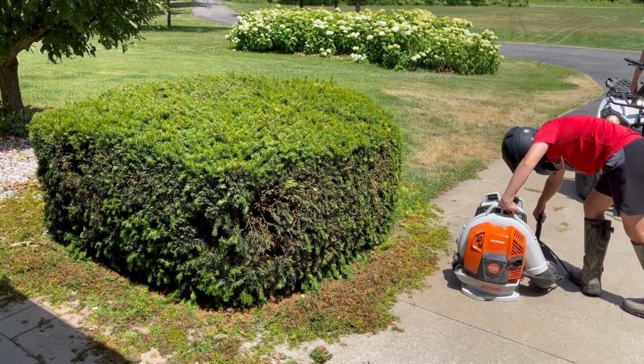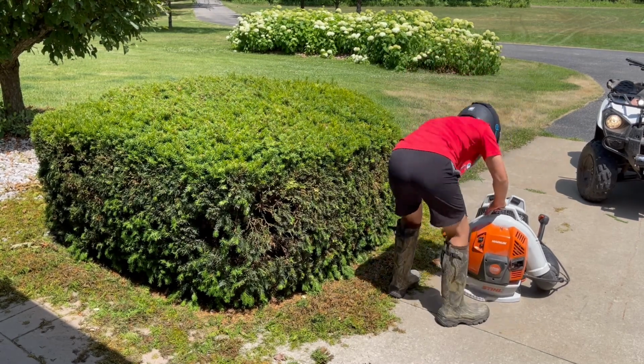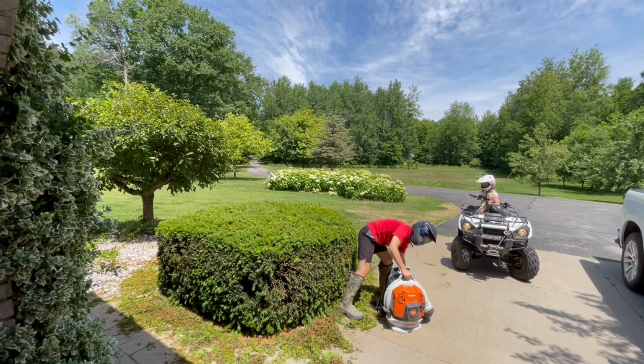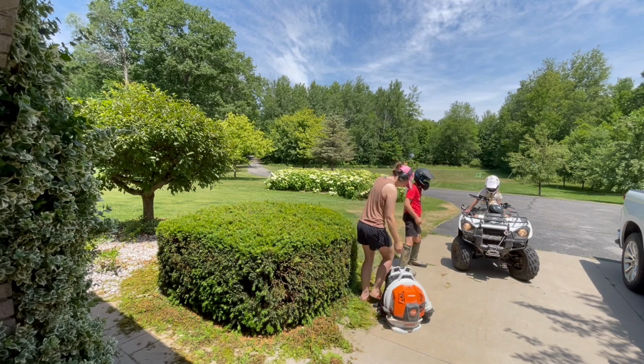I also don't know what I'd do without my family. This is Owen. He's 11 and he does so much around here. He mows all 6 acres of our property that is grass, and he's the Mr. Fix-It for pretty much everything that I can't do on my own.